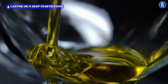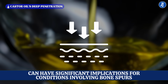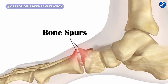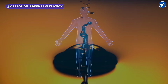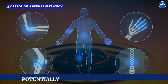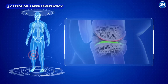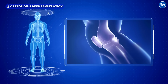Moreover, O'Neill notes that castor oil's deep penetration can have significant implications for conditions involving bone spurs. Bone spurs are bony projections that form along the edges of bones, often leading to pain and discomfort. The oil's anti-inflammatory properties help reduce inflammation around the spurs, potentially alleviating associated pain. Its penetration ability allows it to reach and act on the affected areas more effectively than other topical treatments.